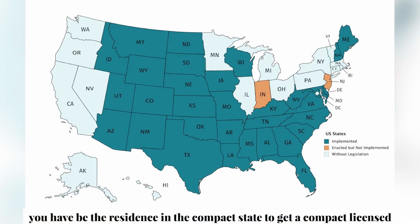You have to be a resident in a compact state to get a compact license. So if you are not a resident in those states, then don't go out there committing fraud. All right, people, let's not do that.